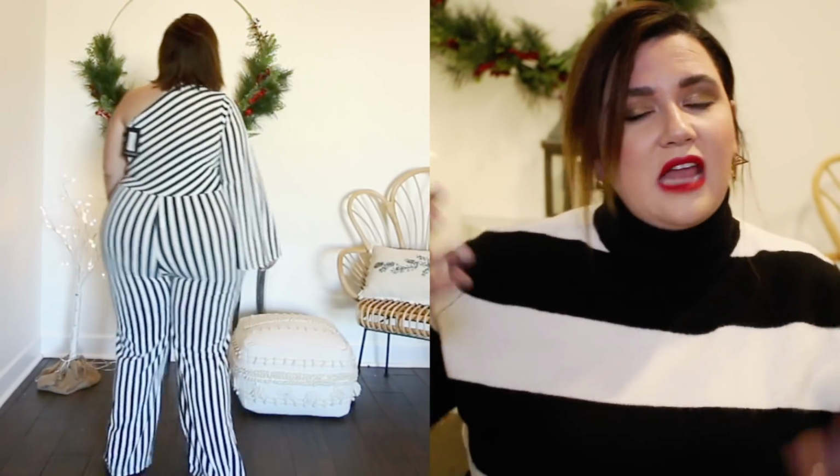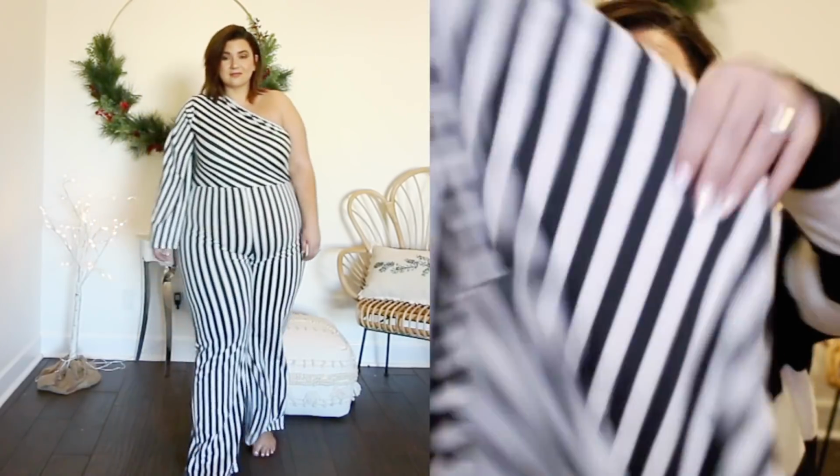Pretty Little Thing's cuts tend to work really nicely for pear-shaped babes as well. So if you're like me, where you're smaller on top and bigger on the bottom, you're more likely to have good luck shopping there and finding things that are going to fit you versus other places. So I'm really into this jumpsuit. I've already posted it on my Instagram at the pink house that I went to. And I freaking love it.